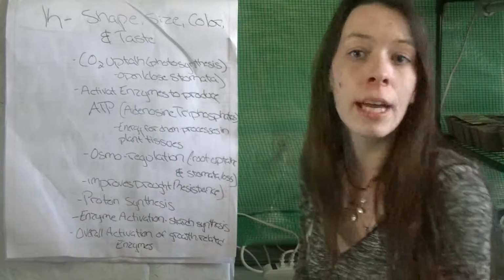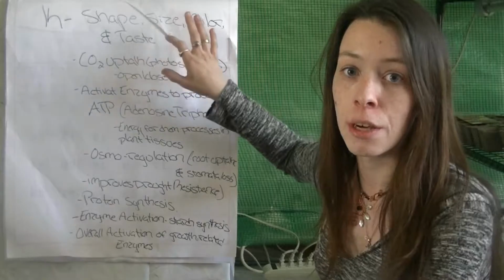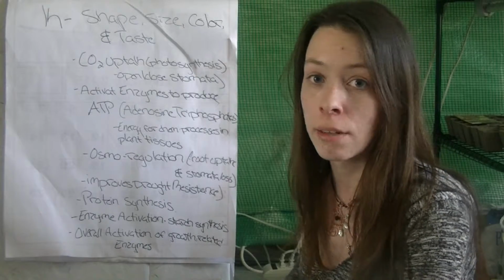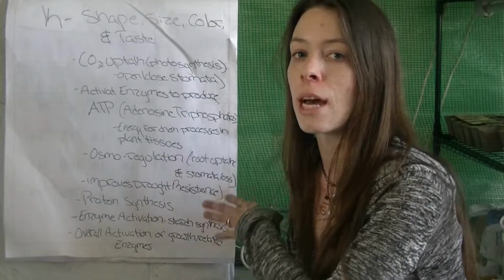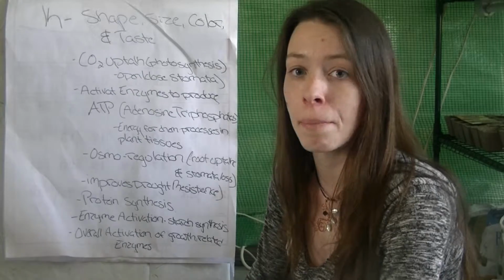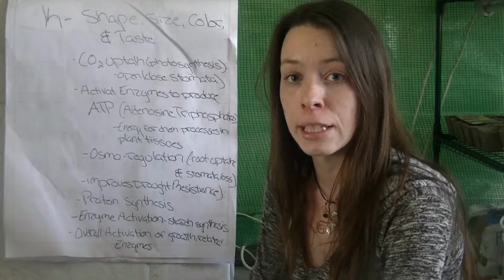Now, so that you guys don't get confused, sometimes when you're buying bags, you'll also see a fourth number up there. That fourth number deals with the ratio of your secondary and micronutrients. So it's not as important, but don't get confused if you see that fourth number. Now, when we're dealing with this NPK ratio, two things you have to remember is that it's based on both a ratio and a percentage.